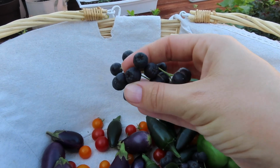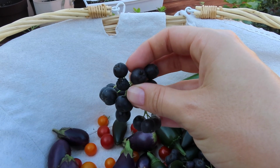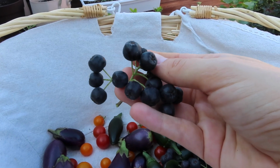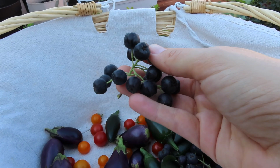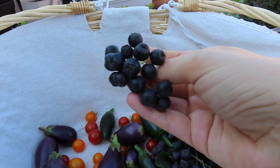They don't taste great. Now, I had a friend who took a bite and said it was the worst thing she ever tasted. To me, it just kind of tastes a little bit bitter, kind of like dirt, which is where the name chokeberry, and they have now tried to change it to Aronia berry, came from.